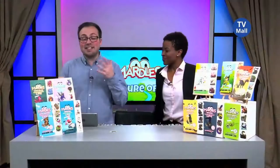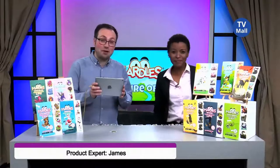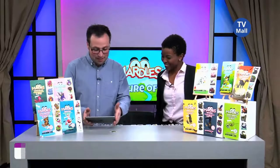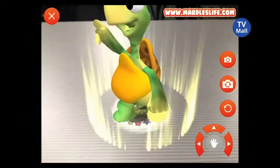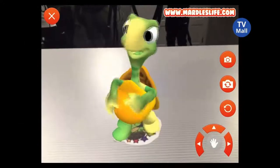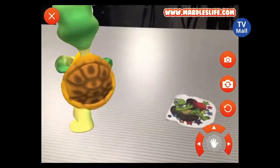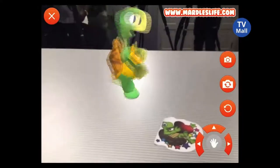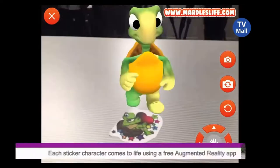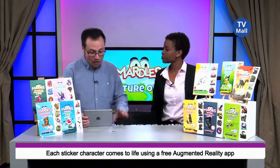So these are amazing. These are stickers that come to life. So I'm going to get my free app. I've downloaded the free app, point it at one of my stickers, and as if by magic, look at that. That 3D character, that dancing turtle, comes alive on my screen. He's having so much fun. So if you're near the TV, come and take a look at this, because this is like nothing you would have ever seen before. Children go crazy for this. When they first see these come alive, they are amazed.